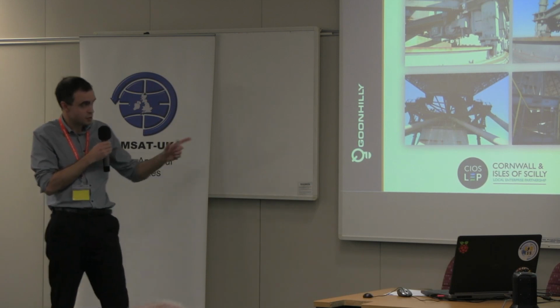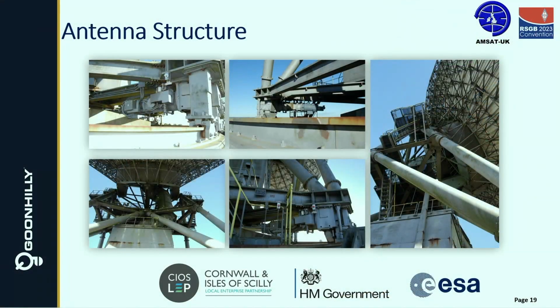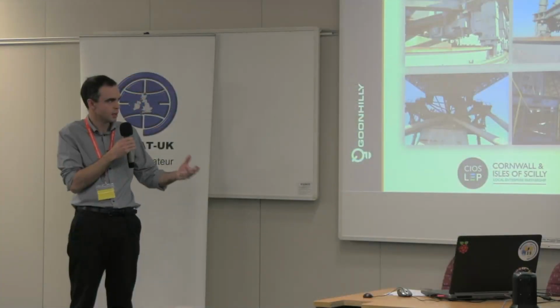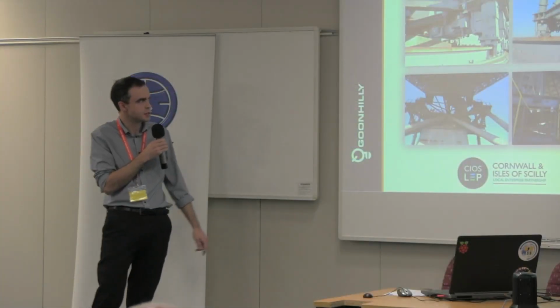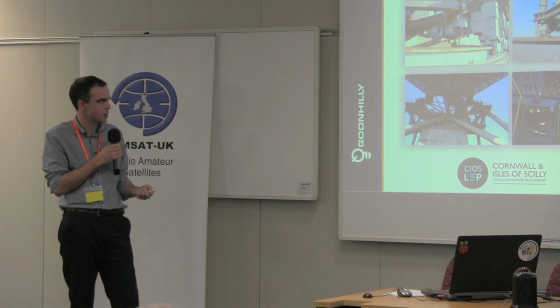So also in this upgrade, we had to do quite a few upgrades to the structure. As you can see from the photos here, these are the before photos. There's quite a bit of surface corrosion. And one of the downsides of being out on the Lizard Peninsula is we have the sea within 5 miles on pretty much every side. All the air is very salty. Particularly when you get a strong wind coming in, you can really taste the salt in the air, and so some of the surfaces there have been a little neglected over time, and you can start to see the rust coming through the paint.